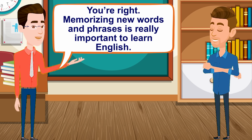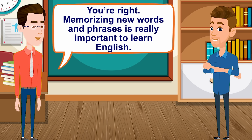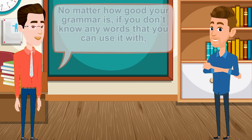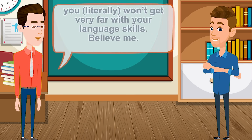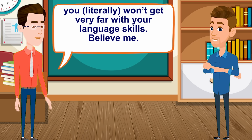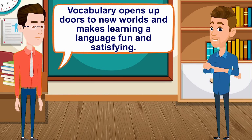You're right. Memorizing new words and phrases is really important to learn English. No matter how good your grammar is, if you don't know any words that you can use it with, you literally won't get very far with your language skills. Believe me. Vocabulary opens up doors to new worlds and makes learning a language fun and satisfying.